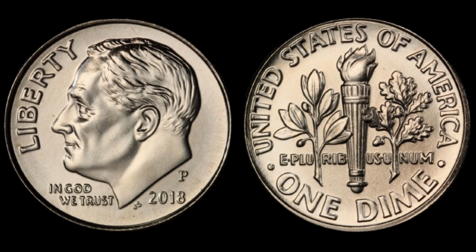Take a look at this graph, showcasing the mintage numbers of the 2018 P Mercury 1 dime coin compared to other dime coins. The lower the mintage, the higher the potential value, $8,000.